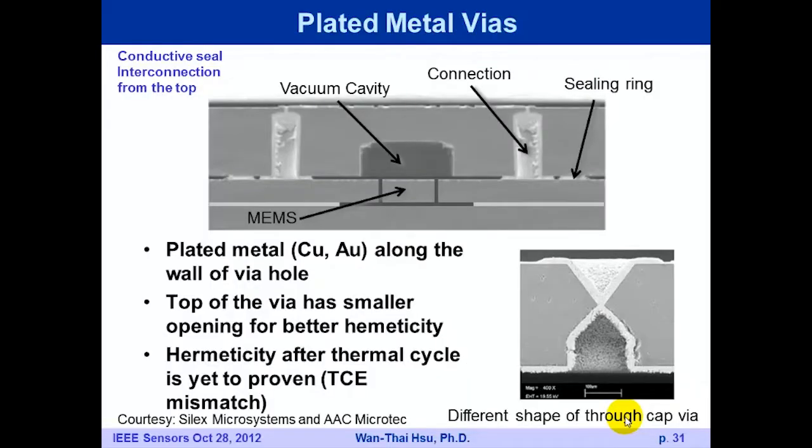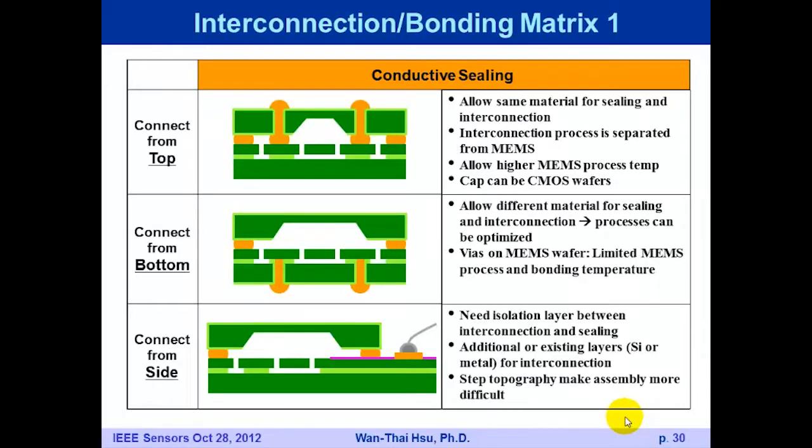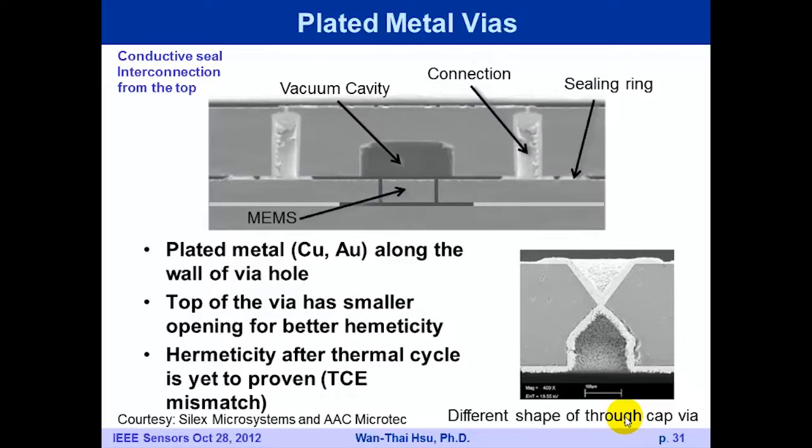Okay, so I'm going to show some examples. This is a conductive sealing with the interconnection from the top. And this is the MEMS part. You can see this is the sealing ring, and this is the ferrosilicon via, which uses plated metal.